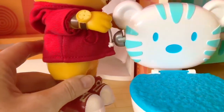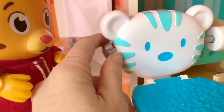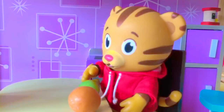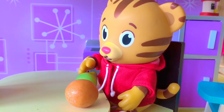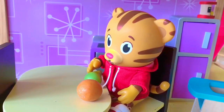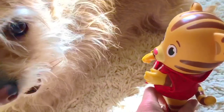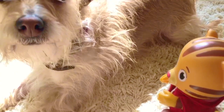We put the toilet lid down and then we flush the toilet. Time to wash your hands again, Daniel, and mine. It's important to wash our hands before and after we eat any type of foods. Daniel Tiger is having a healthy snack, an orange and a pear. It's important not to let your dog lick your face. And if you pet your dog or it licks your hands, you'll need to wash your hands after.